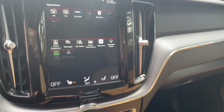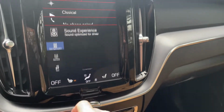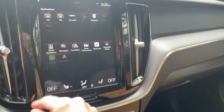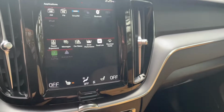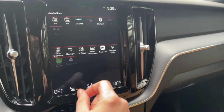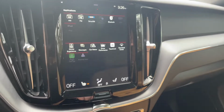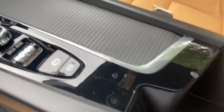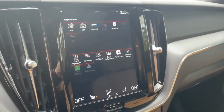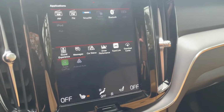Off to the left, you can check out your sound experience on the sweet Harman Kardon sound system. You can also add your messages there if you would rather have that show up last. You can also download whatever you'd like. This has Apple CarPlay or Android Auto, and those will illuminate once you plug in over here on the right. And then your center screen will be a giant version of your phone.